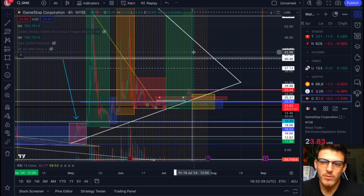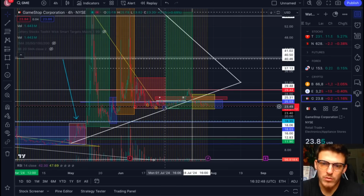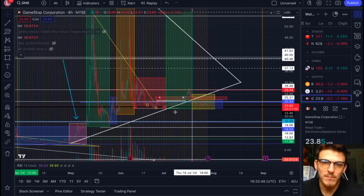GameStop trading at $23.83, down 1.24% on the day. Take a look at where we're trading now. Every cycle lines up. You entered after this red cycle, this green cycle. If we take a look previously on GameStop, after this red cycle, you entered this green cycle that scaled higher. We didn't get that same degree of heights here. It was compressed down and held down.